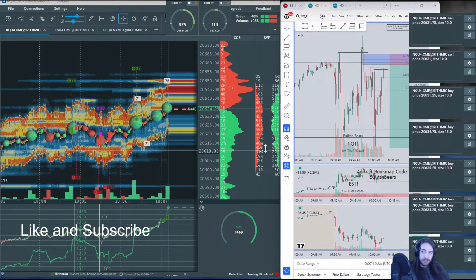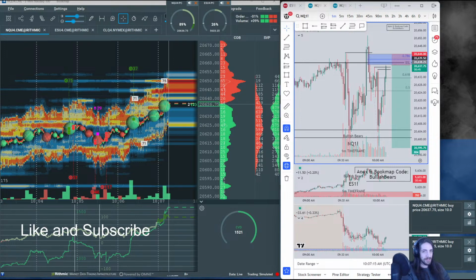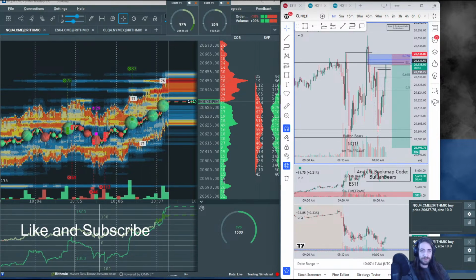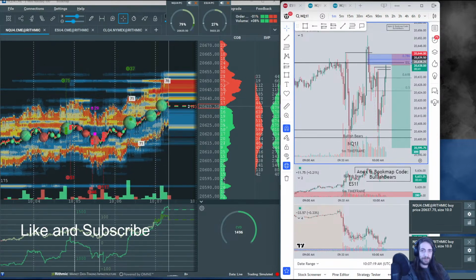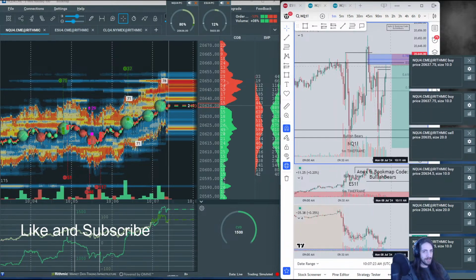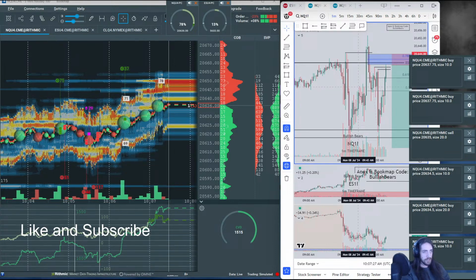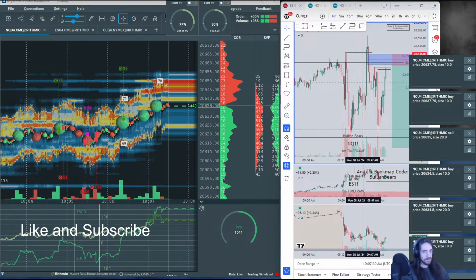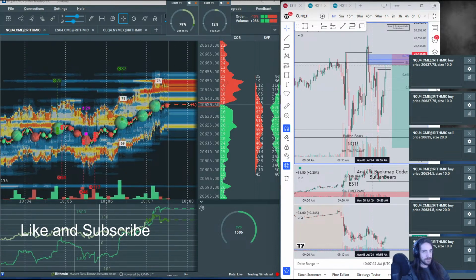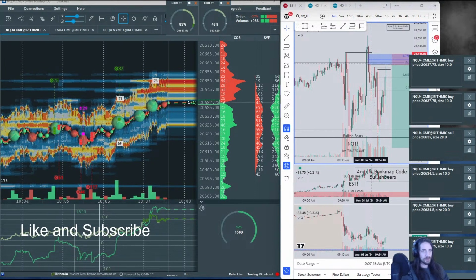Now the problem with this short and this fair value gap is, what if we want to go break the high one more time and then we want to reverse, just like we've been doing, right? So me personally though, I do like how that fair value gap looks, especially because it's in that OTE, that optimal trade entry. So I'm gonna see if it wants to push in one more time, and we'll maybe take a short.